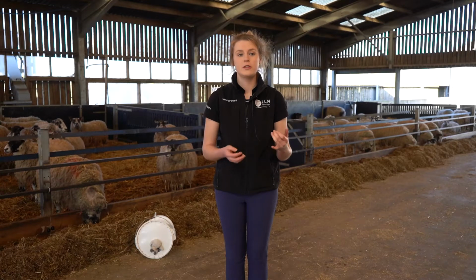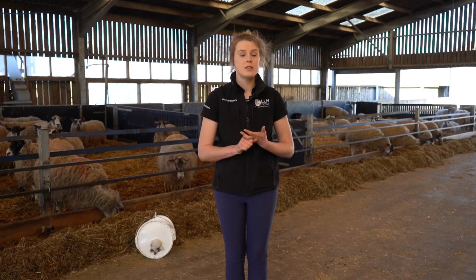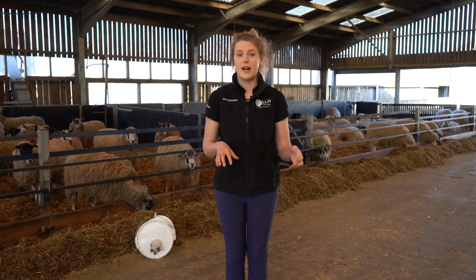Things we've done for the flock here at Reaseheath this year have involved doing their annual health plan. We've taken bloods from the ewes at different points to see if their diet is right for them. We've checked their body condition score alongside Ant the shepherd to make sure that all the ewes are in good condition, and we've checked for any lame ewes and treated any ewes that have sore feet.